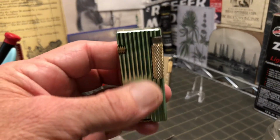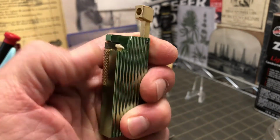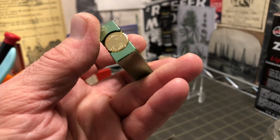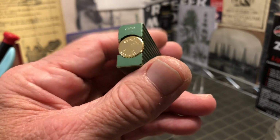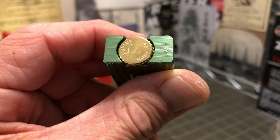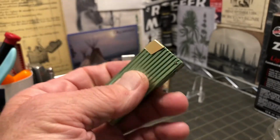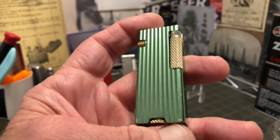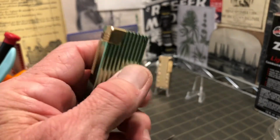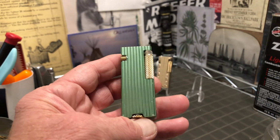This lighter, of course, is not brand new, but is in very good condition and has not been used much. I believe the only time it has been lit was in the video I did for it, and I lit it once, and it has not been lit again. I love the green and gold tones. Very rich, very dynamic, not plain like most of the Cygnus lighters are.